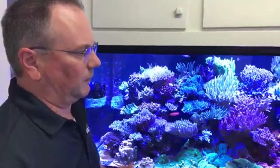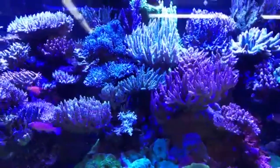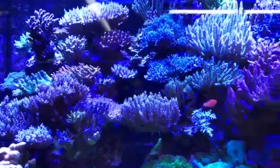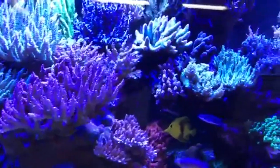Reef keeping kind of exploded in the late 90s, early 2000s. That was with the advent of things like high-powered lighting systems like metal halide bulbs, protein skimmers, foam fractionators, and calcium reactors. So the technology ramped up pretty quickly.